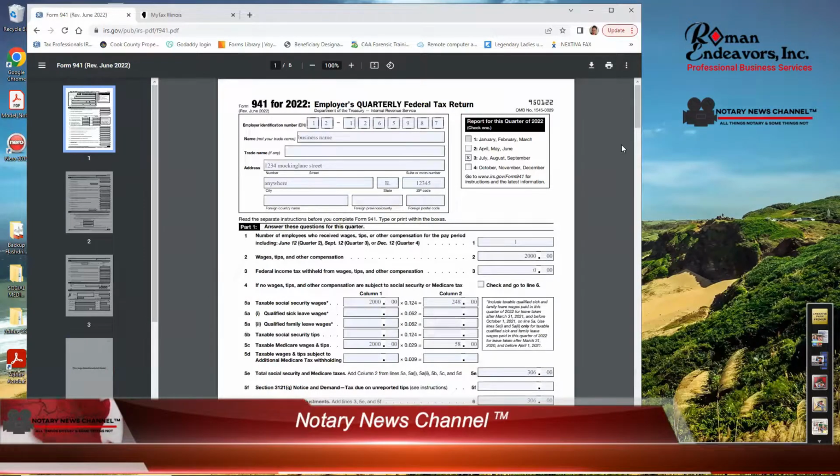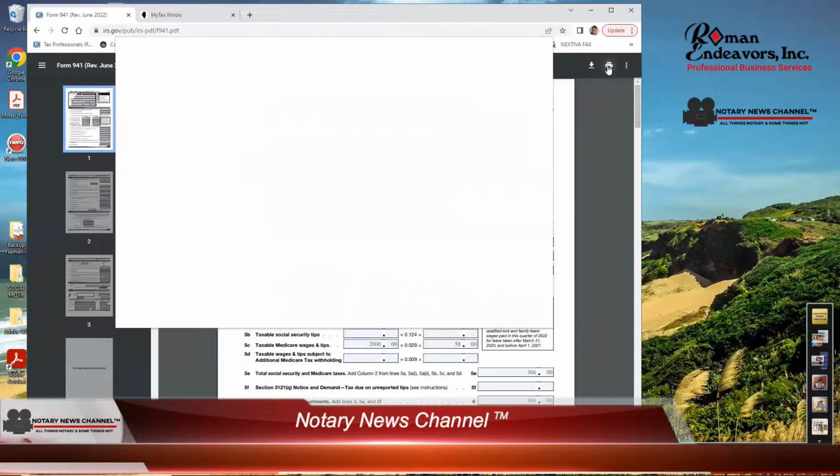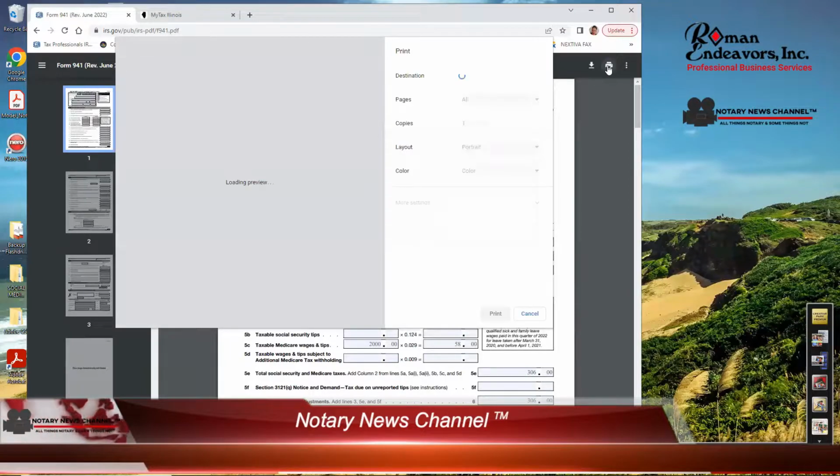Now, very important for saving this document, you don't want to just click the download button and download it, because what's going to happen is it's going to download a blank form. So you don't want your form to be blank. So in order to save this form to your desktop, you're going to click your print button that's in the corner of your browser.